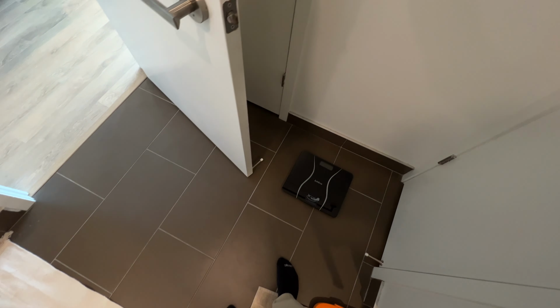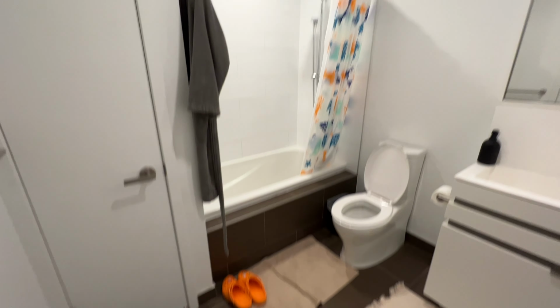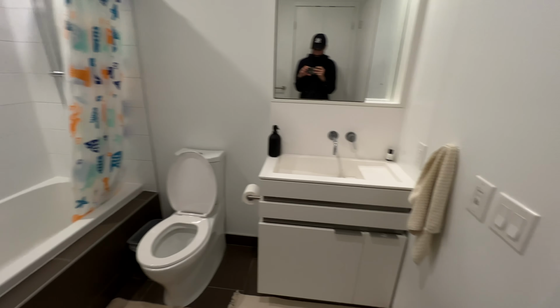Now the surprising thing is you get a secondary closet in here to store some stuff, and it is pretty big. You get a towel rack and then an open space over here which also houses the washer and dryer behind this closet. Overall, I'm pretty impressed by the washroom because it's both spacious and functional. Now let's move on to the living room.